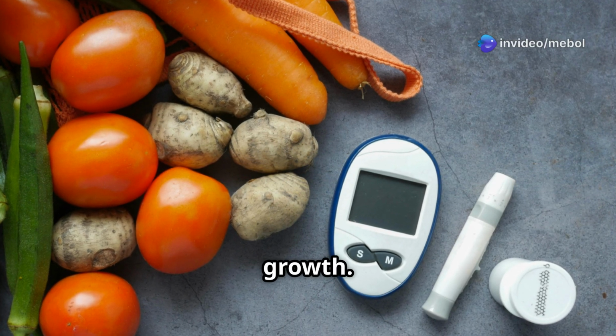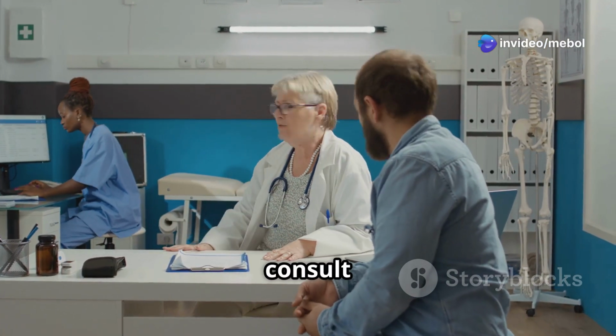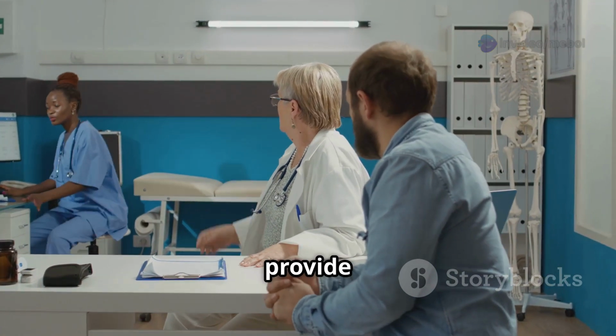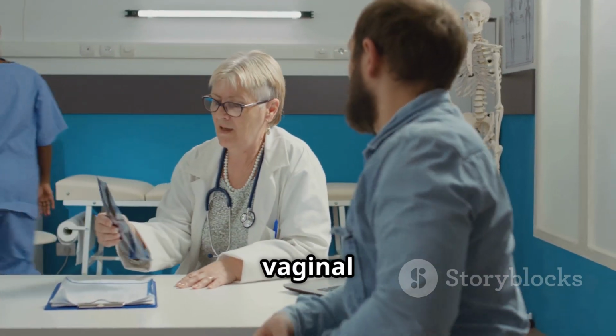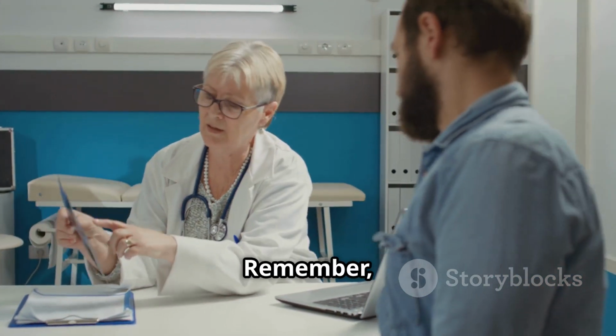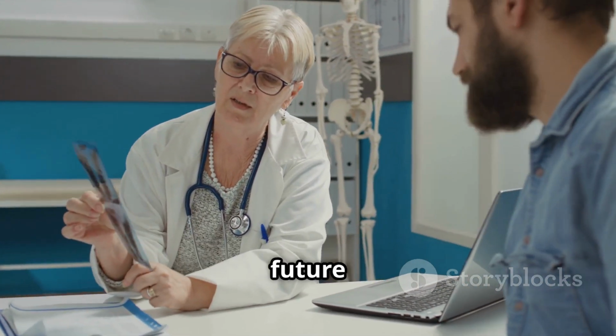Lastly, if you experience recurring infections, it's important to consult your doctor. They can provide personalized advice and treatment options to help you maintain optimal vaginal health. Remember, taking these simple steps can make a significant difference in preventing future infections.